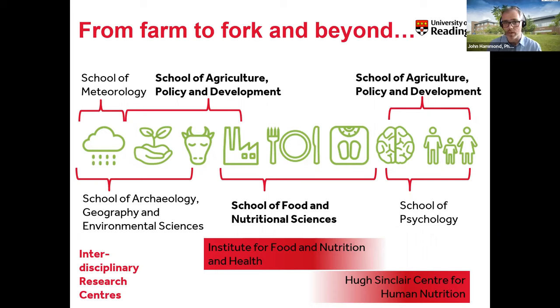And myself, sat within the School of Agriculture, Policy and Development, we focus very much on the primary production up to the farm gate of both plant and animal products and those interactions with the environment. We then hand that over to the School of Food and Nutritional Sciences, where they look at the food technology, product development, and interaction of those food products with consumers, both from a sensory perspective, but also from a health perspective. And then uniquely within our School of Agriculture, we have the UK's largest collection of social and economic scientists focused on food and agricultural research, in particular the interactions of consumers with foods, looking at what decisions they make and why they make those decisions about choices of foods that they make.